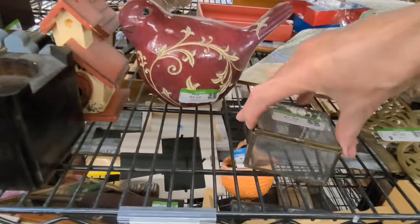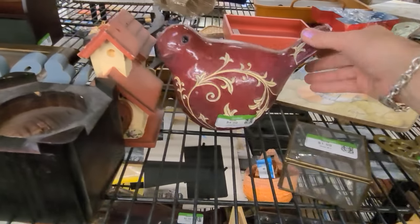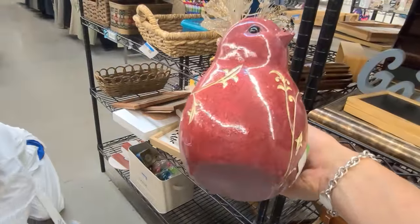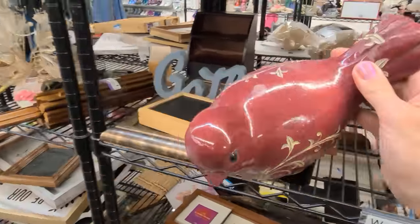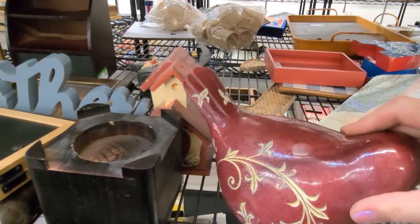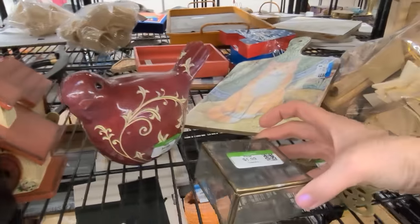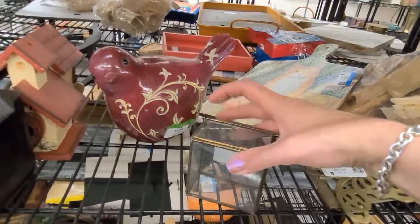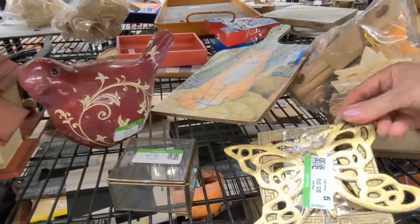It's glass with metal edges in really nice condition, and behind it a super little bird. Look at him. I love his colors. He has a sweet little face and engraving, floral engraving. He has a bit of extra glaze on top, but I don't think that matters. Birds sell really, really well for me. I absolutely love this box. It would make a super display for some vintage pins or brooches.